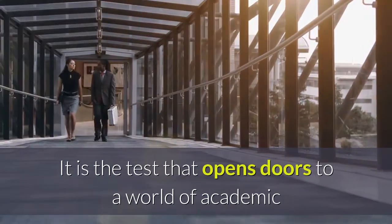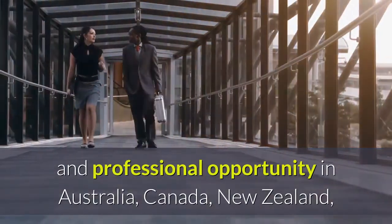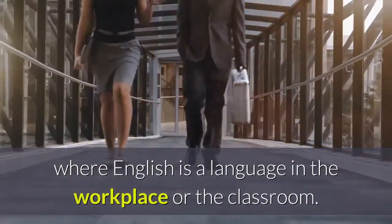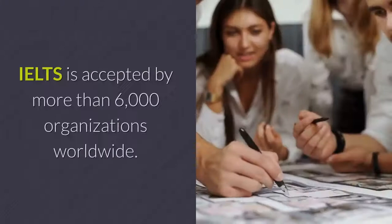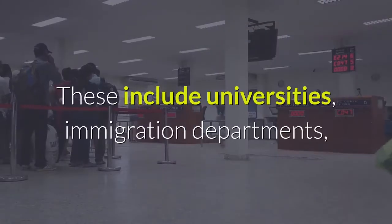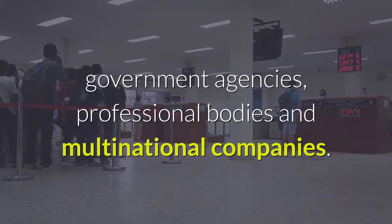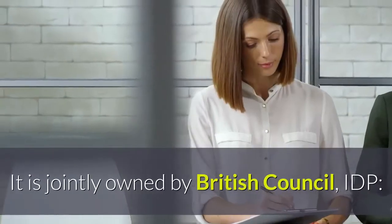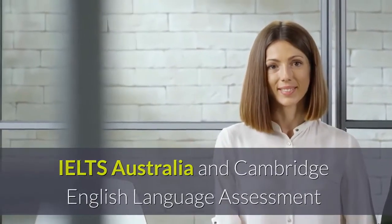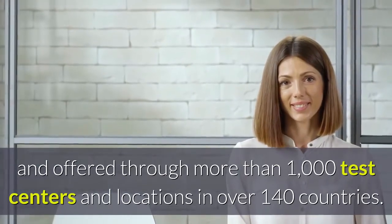It is the test that opens doors to a world of academic and professional opportunity in Australia, Canada, New Zealand, the UK, USA and many other places around the world where English is a language in the workplace or the classroom. IELTS is accepted by more than 6,000 organizations worldwide. These include universities, immigration departments, government agencies, professional bodies and multinational companies. It is jointly owned by British Council, IDP, IELTS Australia and Cambridge English Language Assessment and offered through more than 1,000 test centres and locations in over 140 countries.